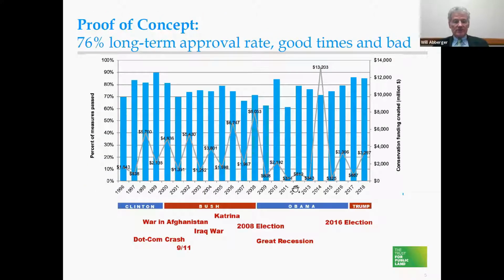So this graph is a little bit complicated, but the blue bars are basically the percent of state and local land conservation ballot measures that are approved by voters in any year. In other words, the passage rate. The gray graph line you see is the total amount of public funding generated in any given year, and you see the amounts there as well.